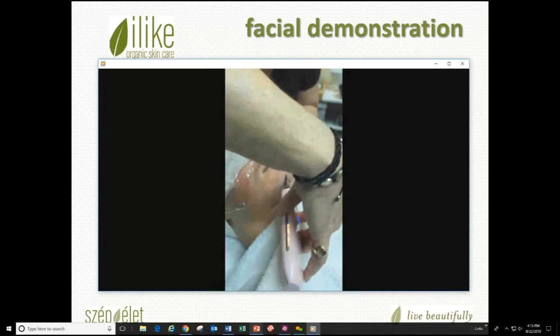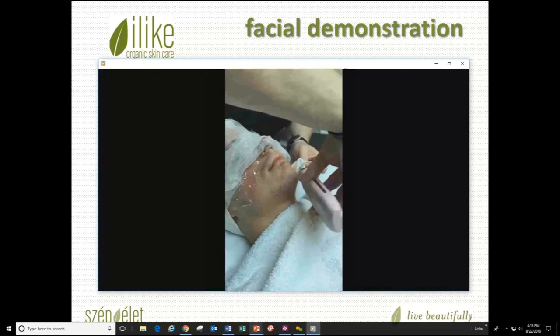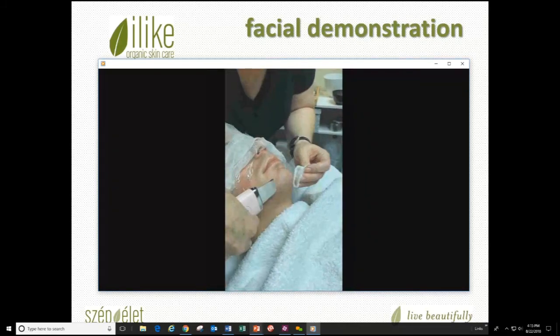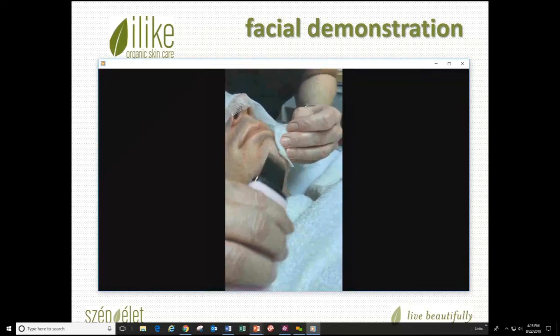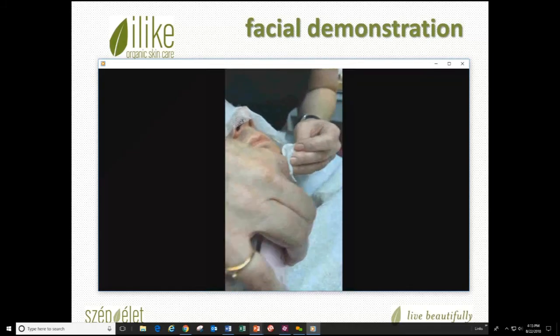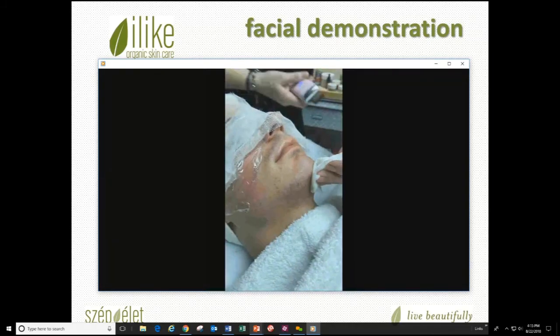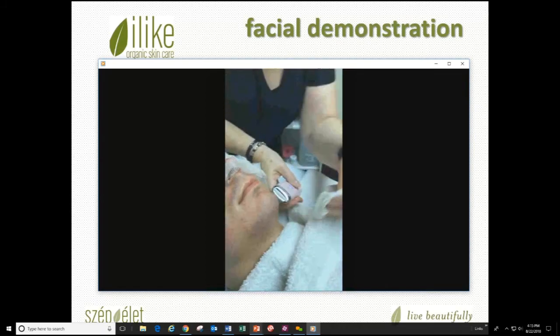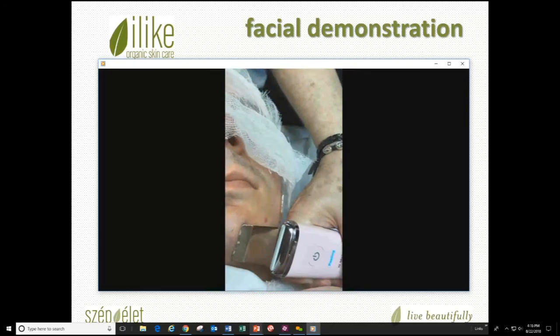So she's going to continue going across his chin area. He does have a bit of congestion in that part of his face, so she's wanting to make sure that she concentrates really well on that chin. But again, we don't want to be too irritating with his beard. And she is keeping that dampened cotton gauze very handy throughout the whole time she's doing this facial.